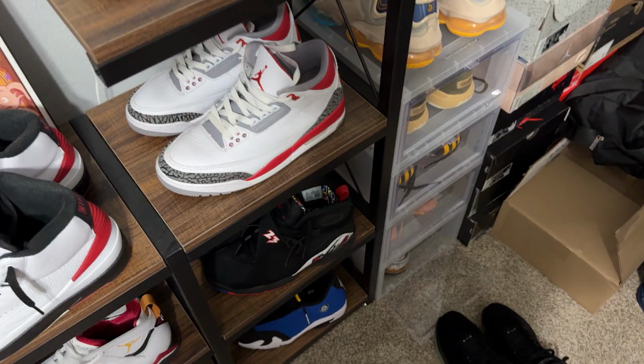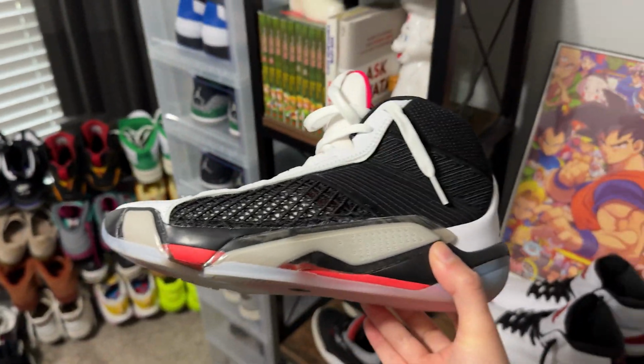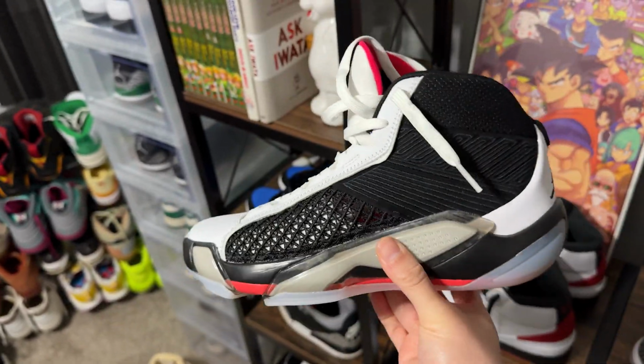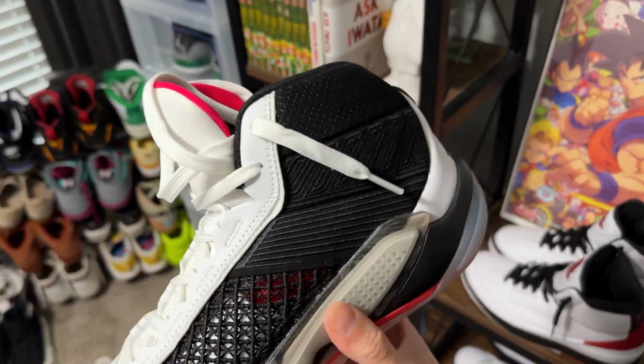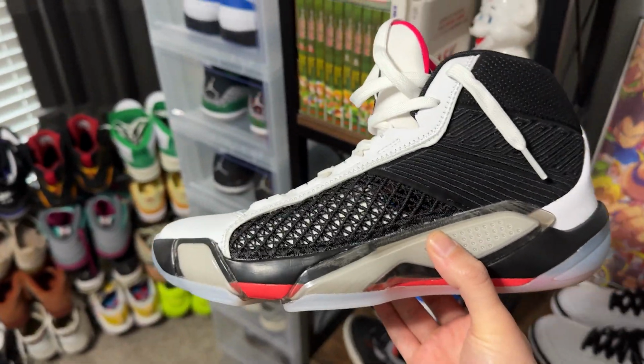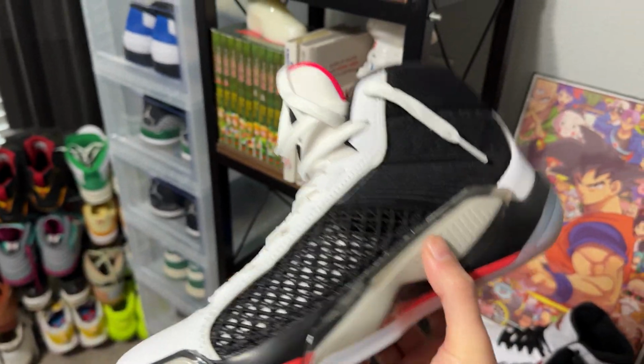And these are my latest pickup. I got these last week. I'm so happy with this purchase because I got them for 40 bucks. That might be the reason why I really like them, but I got the Jordan 38s for $40, man. They were originally priced at $50, and then I was able to get $10 off with a status cash from JD Sports. But I really do like this shoe, man.